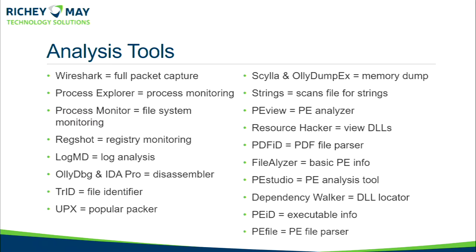PE Viewer, it looks at executable files and analyzes them for you. There's quite a few of those. Resource Hacker, it'll try and look for DLLs or other libraries that the malware or the file in question might be calling. We've got PDFiD, so in certain cases where you have a PDF file, it's going to parse through that because the tool Strings doesn't do a great job.